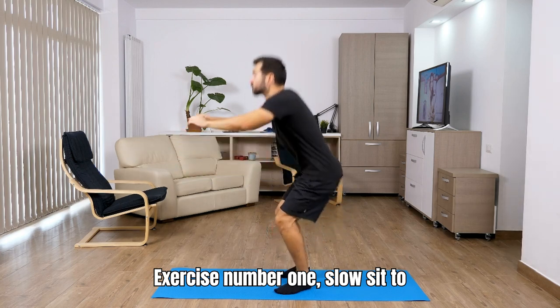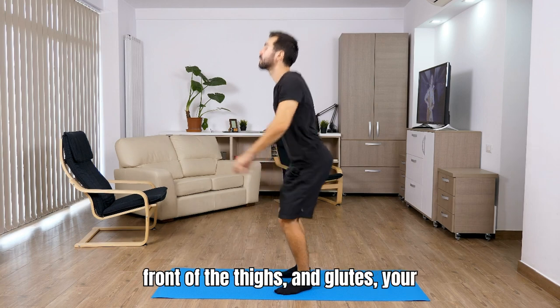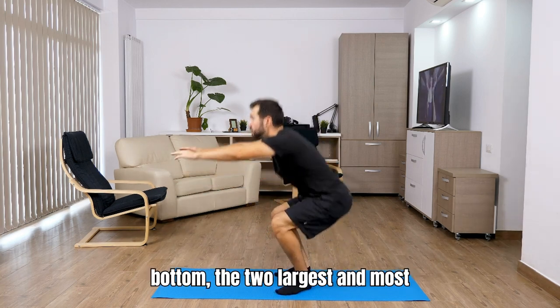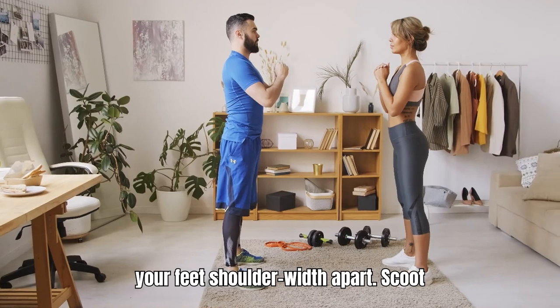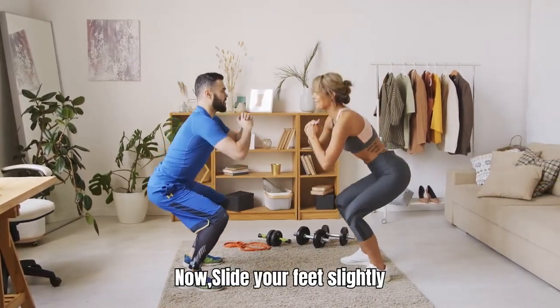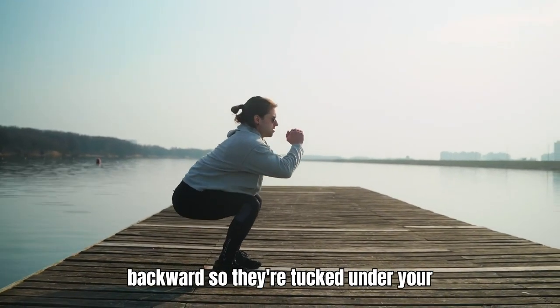Exercise number 1. Slow sit to stand. This one targets your quads, front of the thighs, and glutes, your bottom, the 2 largest and most important muscles for stair climbing. Start by sitting on a stable chair with your feet shoulder-width apart. Scoot forward so you're perched near the edge. Now, slide your feet slightly backward so they're tucked under your knees.